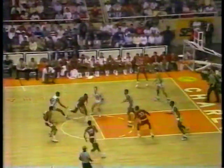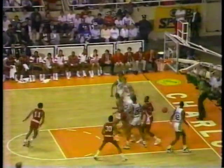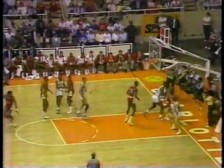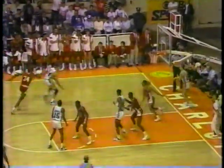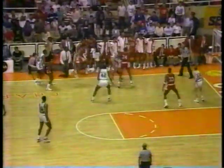It's a 12-point lead again. Gordon off to Swagger. And Swagger cuts it to 10. 61-51. 6:13 to go. Let it go. Here's a steal. And Kennard Johnson cuts it to 8. That's the kind of play Western Kentucky has to have. Knocked away.